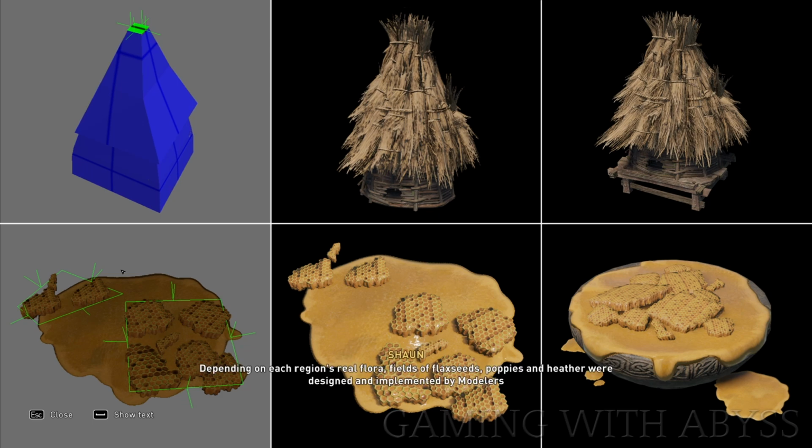Depending on each region's real flora, fields of flax seeds, poppies and heather were designed and implemented by modelers and level artists. The flowers are used as a seamless way to guide players through their environment. The beehives, seen from afar, also act as a natural marker. You might say a beacon, and are surrounded by NPCs collecting the honey. Sorry about the beacon thing.